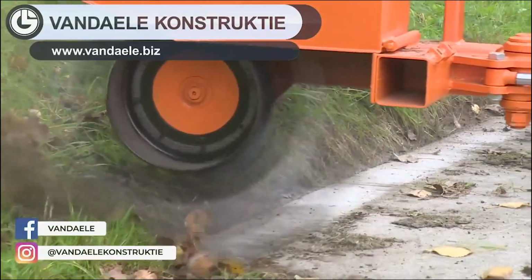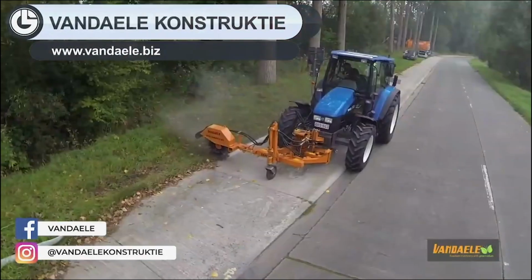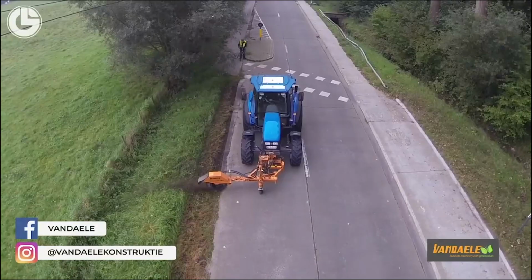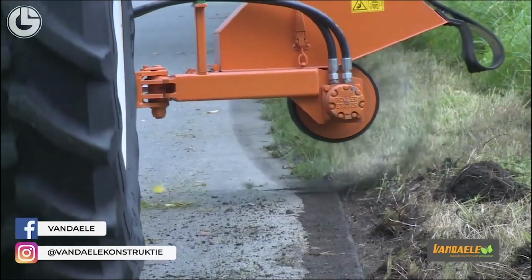Number 6. VANDAELE construction. Weed brushes are used to mechanically remove weeds from streets, pavements, footpaths, curbs, bicycle paths, etc. VANDAELE's weed brush can be mounted on several types of vehicles. You can install it on the front or back.